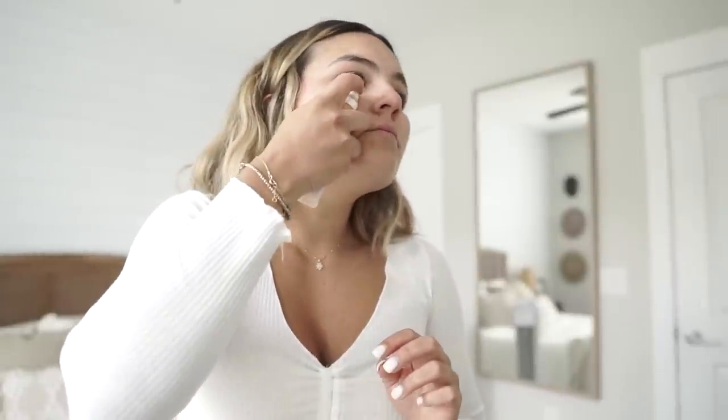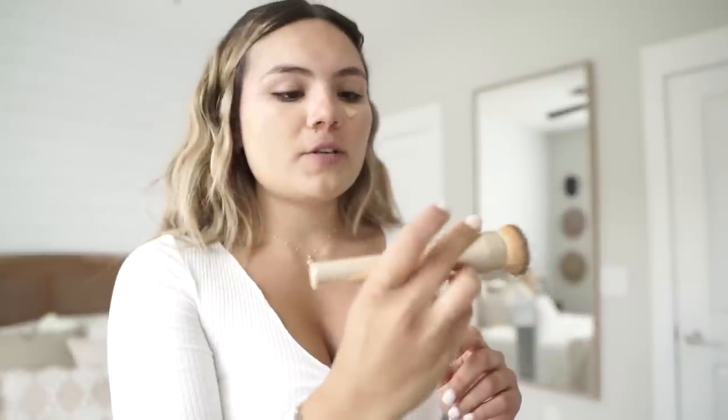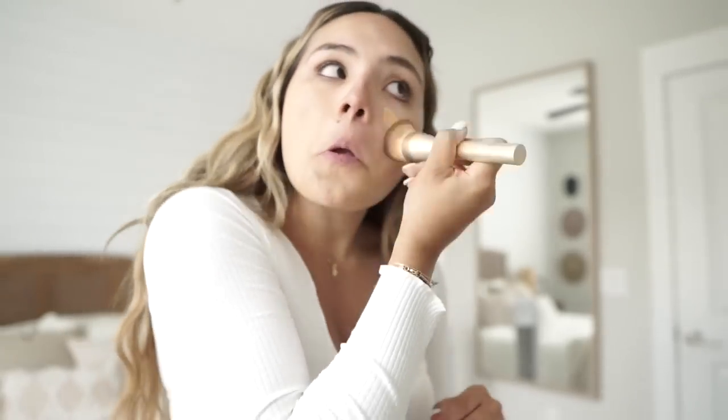I still go in with foundation. I use the Fenty Beauty Pro Filter Hydrating Longwear Foundation. Just put a little of, then I'm gonna just blend this in. This brush I'm using is actually from Target. It was just like a regular flat top, kabuki type brush.